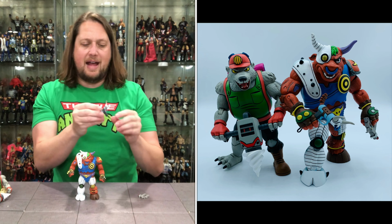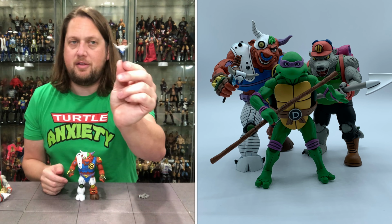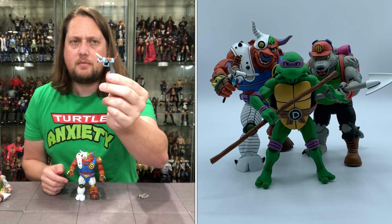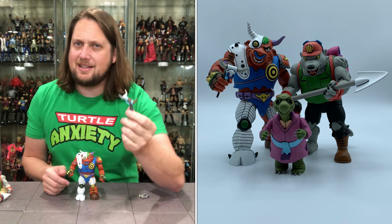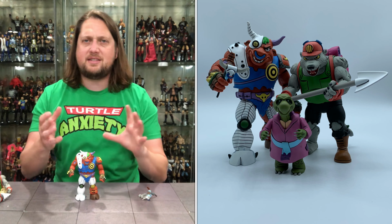So he's got these 2 blasters. You know for sure this weapon's going with him. It's got the old horns on the front. Beautiful attention to detail, beautiful coloring on these. Just a lot to like about these turtle sets. They are the funnest sets out there.